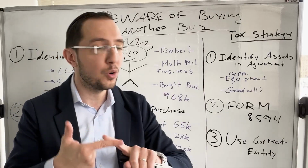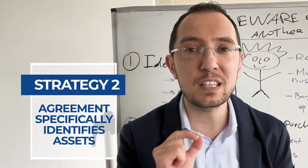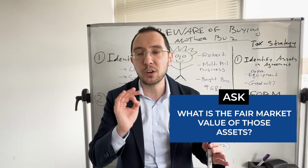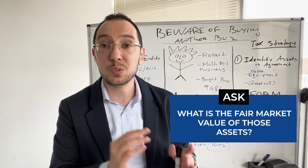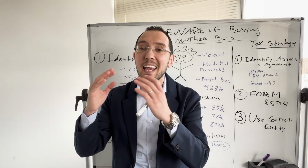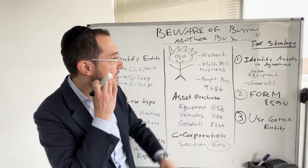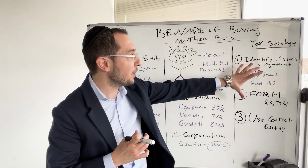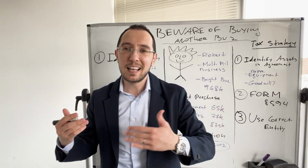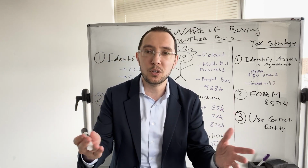Strategy number two, you want to make sure that the agreement specifically identifies the assets that you are buying and what is the fair market value of those assets. Why? Because you can write it off on your business taxes as an asset expense. You can depreciate that. And identifying those assets in the agreement is very, very important. Now, in most cases, businesses do not sell their assets for the cost of the fair market value of the assets. I'll give you a good example.